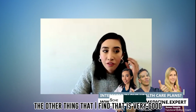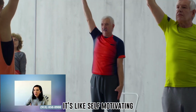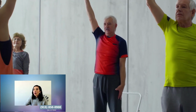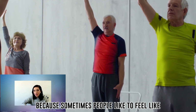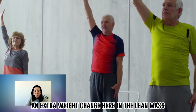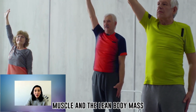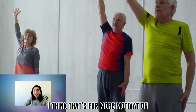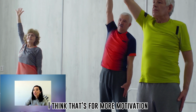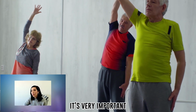The other thing that I find very useful is that it's a good way of motivation. It's self-motivating to see your numbers either going up or going down, because sometimes people like to see an extra weight change here in the lean muscle mass and the lean body mass. So I think that for motivation and monitoring, Coach Care is very important.